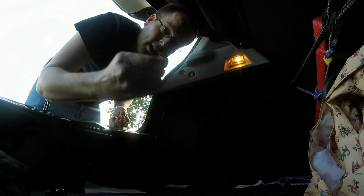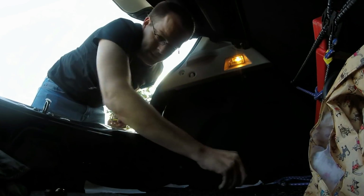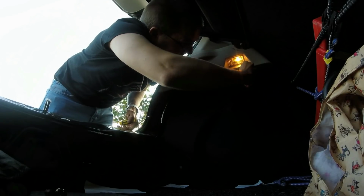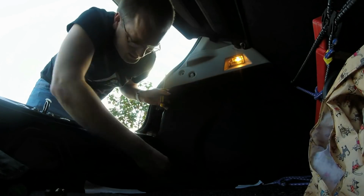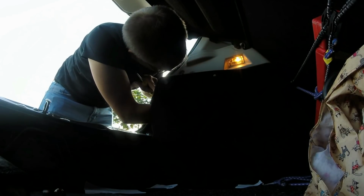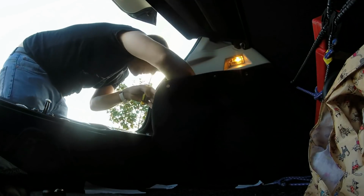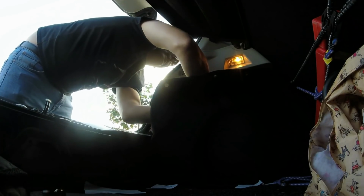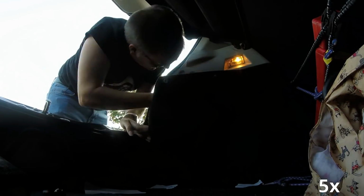Little things. Oh, these little things come out. Now we can take the side off. There's 4 of them. Like this. And then there is this big, huge, massive screw thing here that I can apparently move. Back in a second. Attempt number 2.